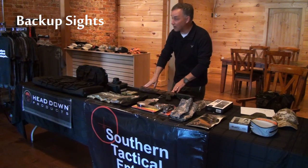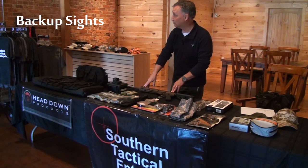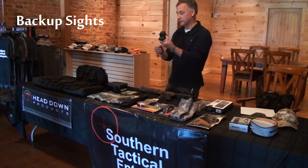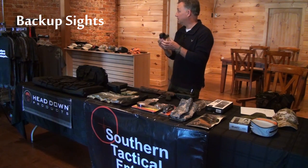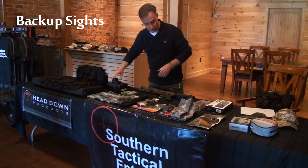Backup sights on your rifle. That's key, that's critical. You put backup sights on your rifle because even though this EOTech is good quality and shielded, the battery may not go dead, but this thing may fall and crack. The electronics may just be a dud. Don't take a chance. So backup sights are critical.